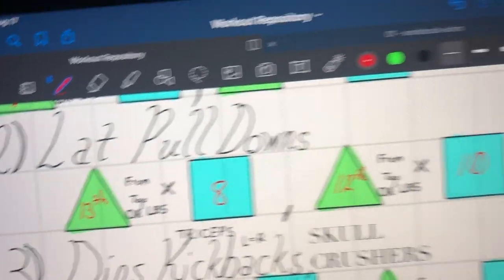Oh yeah, this is going to be a set of, I hope it's a set of 6. It might be a set of 8. Let's see here. See, I can't even see through that. Lat pull downs, 8. It's a set of 8, and a set of 10.